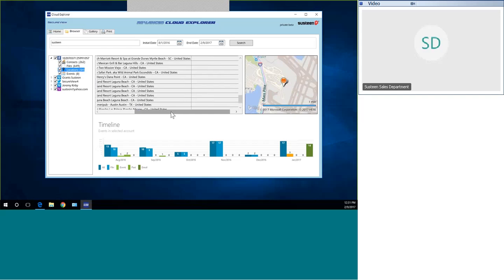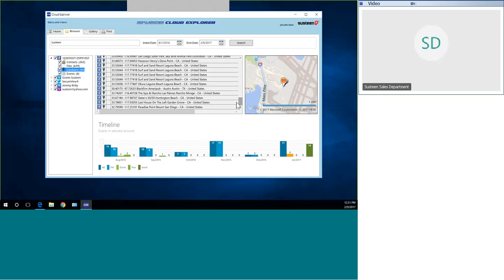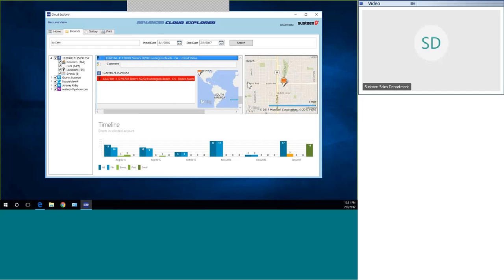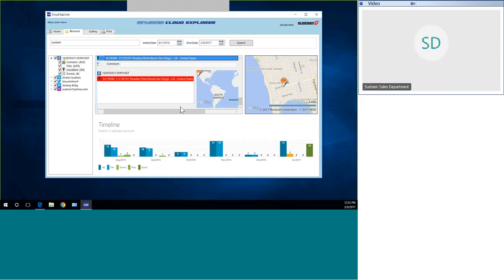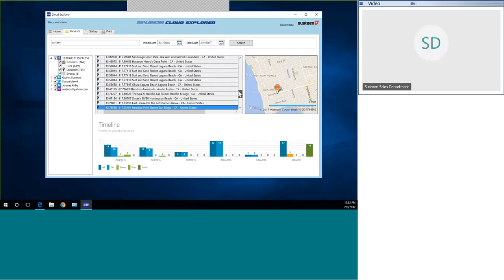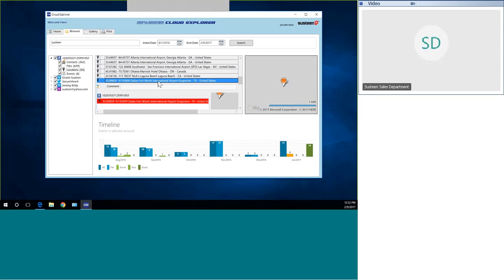Here's Boston Logan Airport. I do a lot of presentations all over the country, so you'll see a lot of airports there. But here's Huntington Beach, Port of San Diego. So there's quite a bit. Anything that's geotagged, you can go ahead and zoom in on to find that information. Hawaii we have here, DFW Airport. So you can see terminals, down to just how well their geotags were.